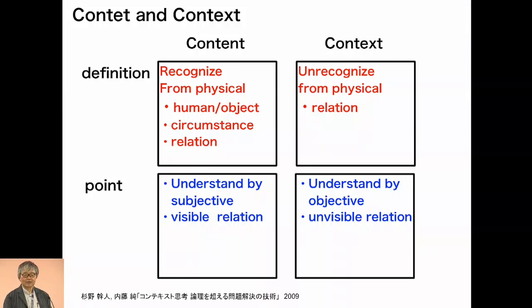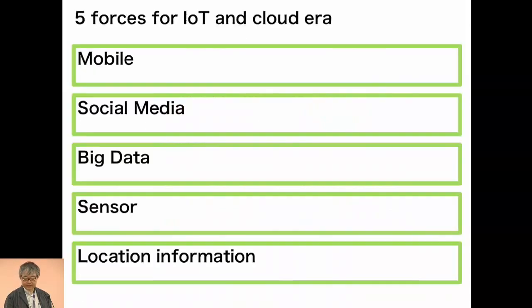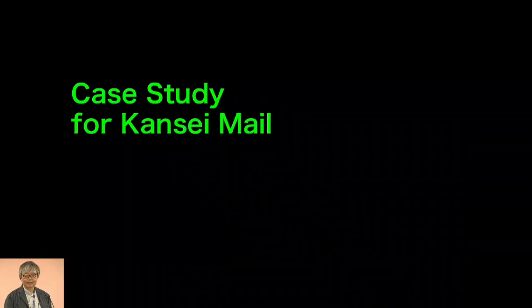Also, content is more understood by subjective and visible relations. But context is understood by objective, also invisible relations. And so we need to find out the invisible relations, and maybe now we can utilize IoT, cloud, and these kinds of technologies for context. So this is an example of the context.